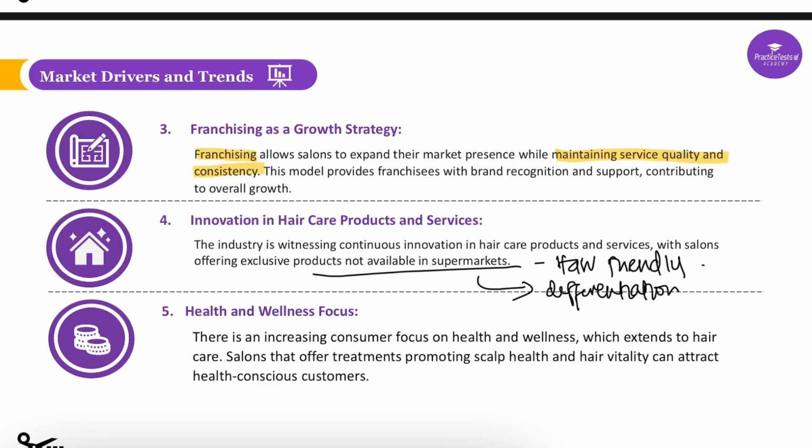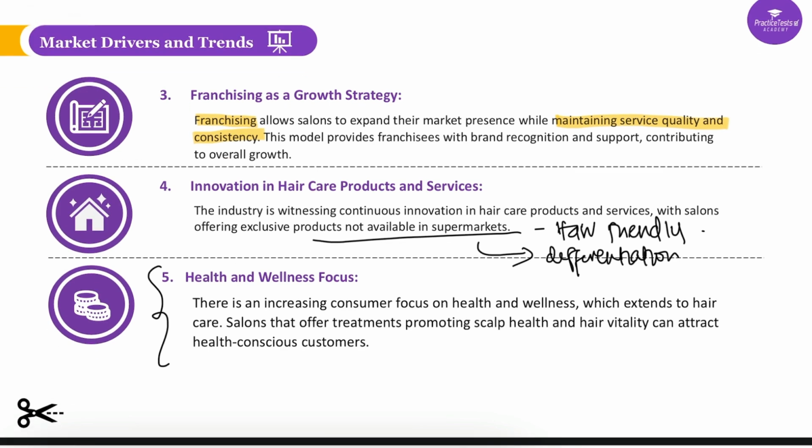Then I think the fifth one is a very important aspect. That is something that we don't have extensive information given in our pre-seen, but I do see it as a very important thing: health and wellness focus. So now it's not just about giving haircuts. It's not just about doing certain treatments such as straightening the hair, perming it, curling it. But now it's also about promoting hair health. So how do you promote hair health? Maybe treatments like scalp treatments, hair vitality treatments.